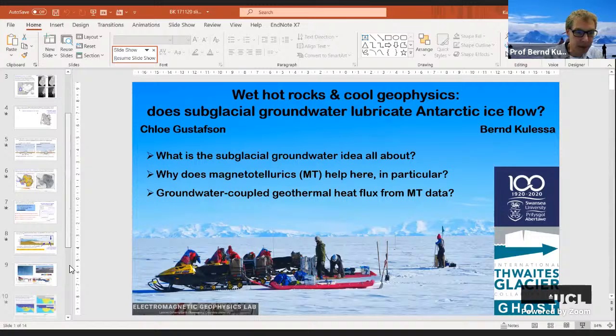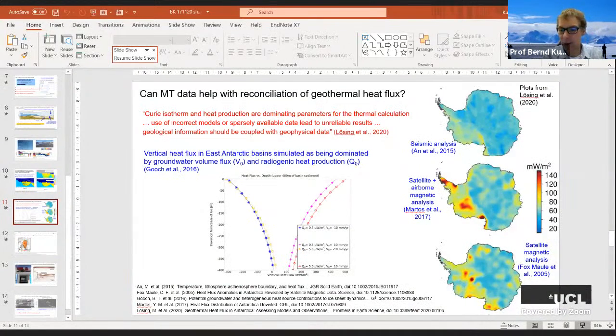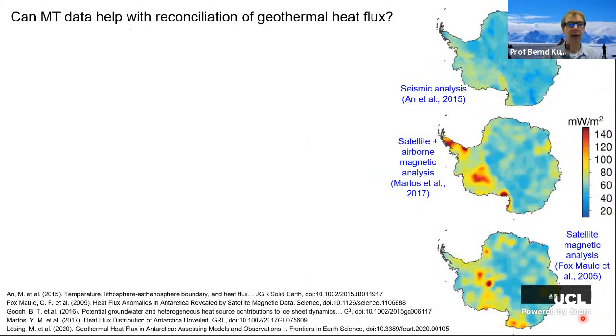So if I just go back to my slides and pick up where I left off, which is here. It's exactly this question: because it's so hard to measure geothermal heat flux, we know so little about it. Is there any way that we can use magnetotelluric data now to tell us a bit more about geothermal heat flux in those sedimentary basins underneath the ice at least?